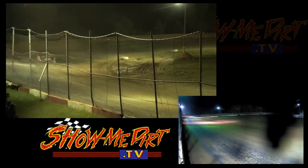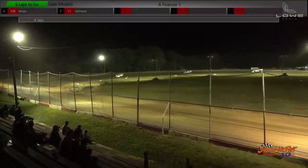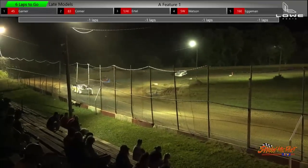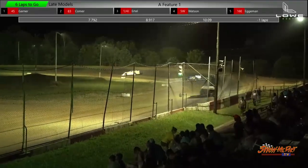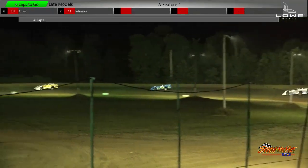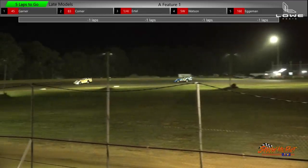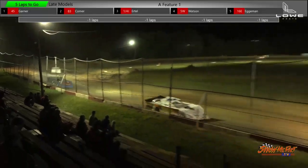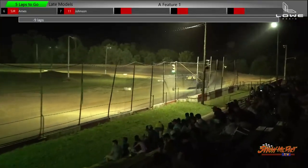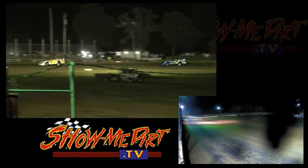8.538 seconds. Garner running an average of 18.411 now, half a second faster than anybody else. Three quarters of the way through your late model A feature. Kylan Garner still out front. Chuck Comer in that second spot. Jackson Ertle currently holding on to that third position. Derek Watson and Eggeman rounding out the field here again.